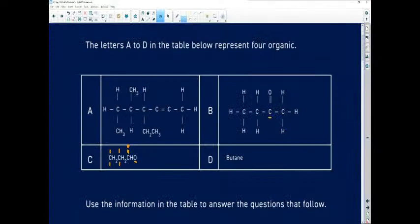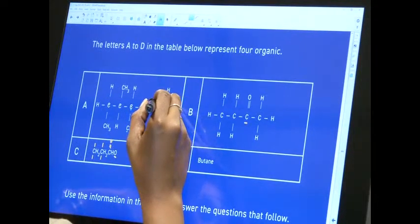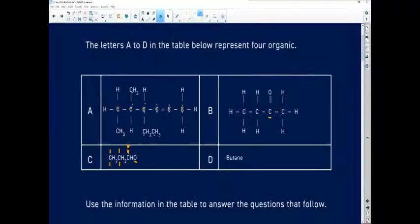So let's tackle this. Step number 1, we must find the longest chain. So I'm going to start here. I'm going to say 1, 2, 3, 4, 5, 6. Let's see another one. If I say 1, 2, 3, 4, 5, 6, that's another chain. Or I can say 1, 2, 3, 4, 5, 6, that's another chain. Let's see if we can find one last one. 1, ooh, you can't see the black. Let me try another color. 1, 2, 3, 4, 5, 6, 7.